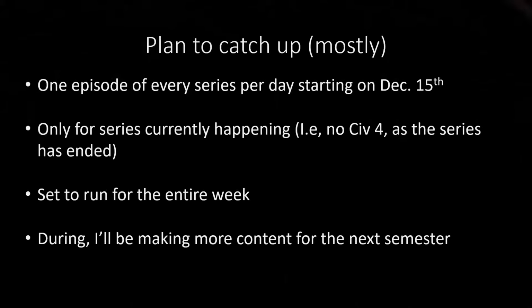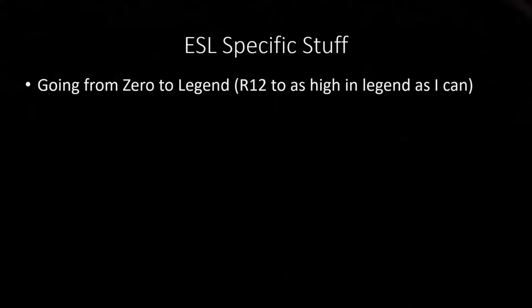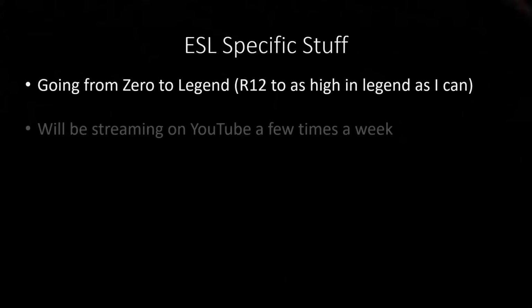And during my 4 weeks off, I do plan on making a lot more content for the next semester. And on to a few specific notes. Nothing too crazy, except for Elder Scrolls Legends, because I know I've been very slacking on that. I'm going to be going from 0 to legend with whatever time we have left this month. 0 to hero. As high in legend as I can get. I'll be streaming it on YouTube a few times a week throughout the 4 weeks that I'll be off. I'm hoping for at least 2, somewhere upwards of 2.